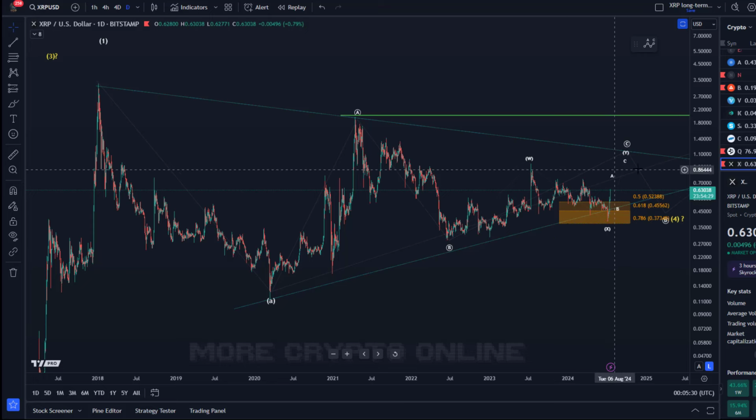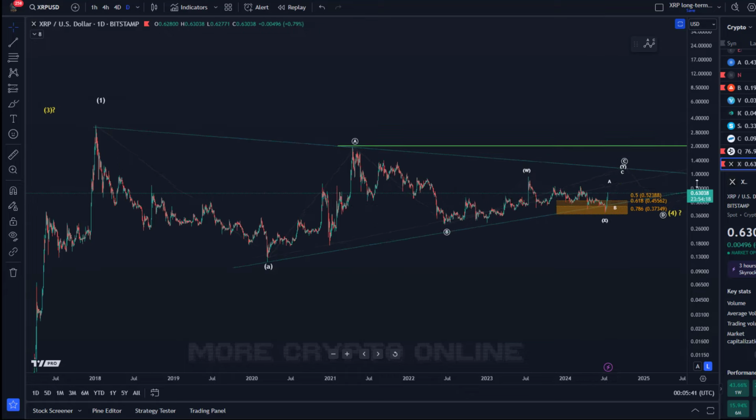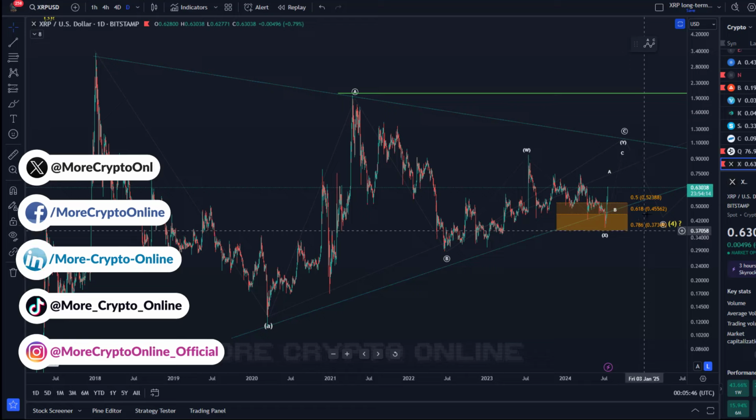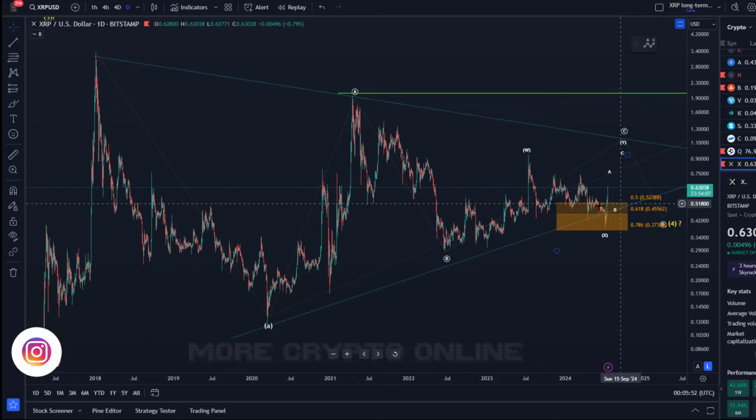I wanted to start with the bigger picture, the long-term chart for XRP. And the question is, has XRP really bottomed? Has it bottomed here in the support zone, in the trend reversal trading area, highlighted in orange on our long-term chart? This support area is also visible on the shorter time frame, by the way. And we've already left it to the upside.